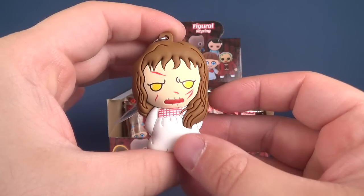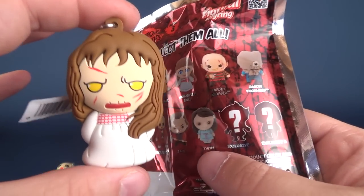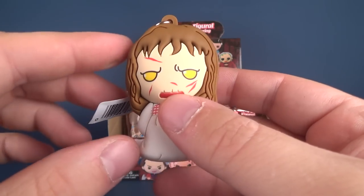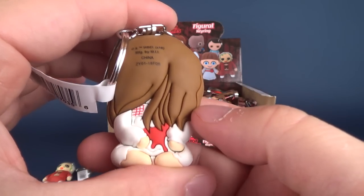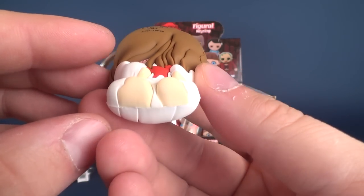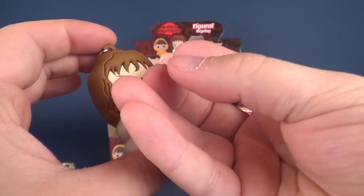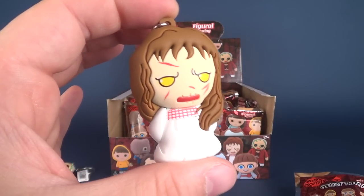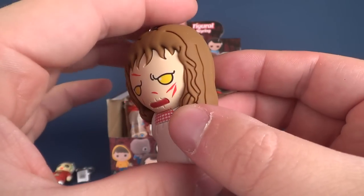This one would have been really cool as a variation, an Exclusive A and Exclusive B, or one of those two, which would have had the more grotesque looking Reagan, or even the original Reagan. There's the back of her right there. Very contorted. The only thing missing really is her bed and a whole bunch of vomit coming out of her mouth. That's disgusting. A really neat looking release, though.